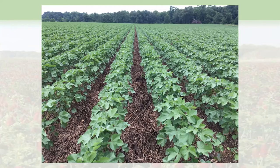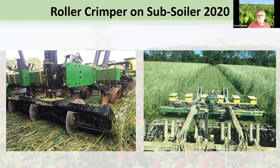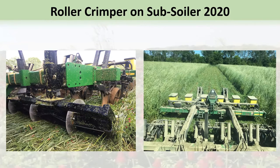In 2020, Unverferth came out with a roller crimper that mounts on the front of the subsoiler, and I tried this last year, and it worked pretty good. That way I can still get the benefits of the roller crimper. Instead of having the roller crimper on the front of the tractor, which is a great place to put it when you're in the field, going down the road with all that weight on the front, you're worried it's going to come off or something's going to happen. Putting it on the subsoiler, you feel a lot more comfortable with it back there.